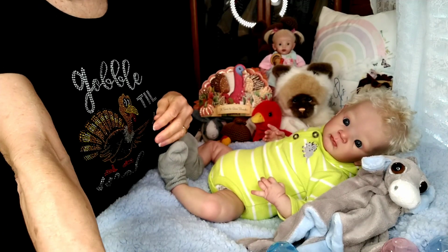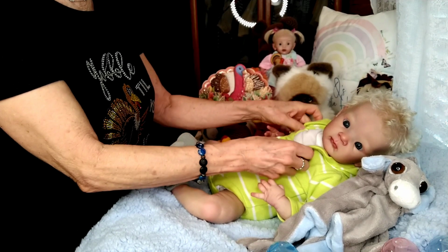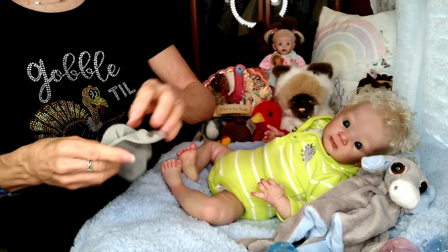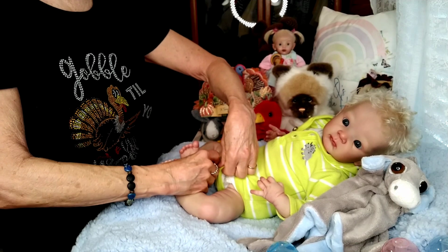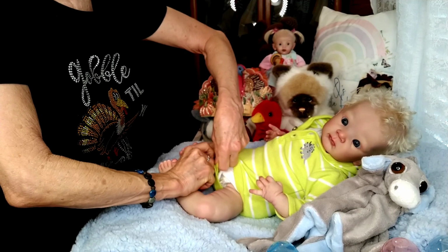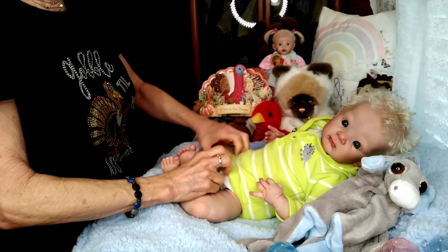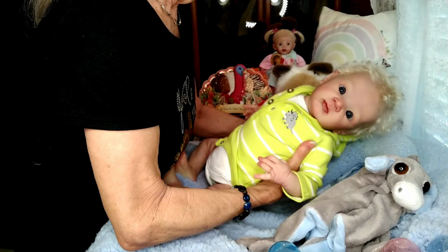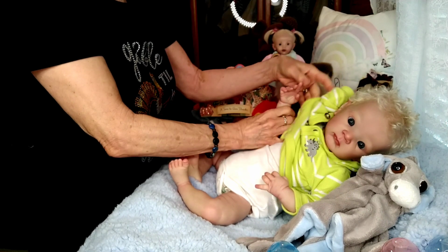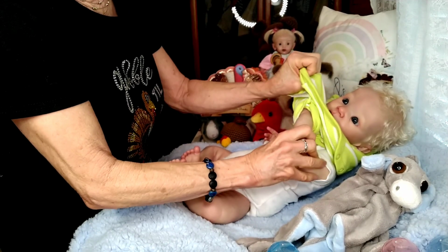There's nothing shy about cheeky Dougie. And so these two make a really good pair because they complement each other in the way of their personalities. So let me show you some details of this guy. This is the ZaZa Sculpt by Adrie Stoete, and he was reborn by the artist from ZaZa Nursery, and he's just really adorable. Very, very well done.